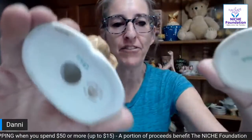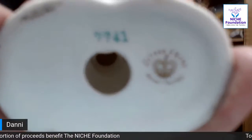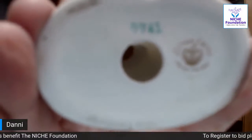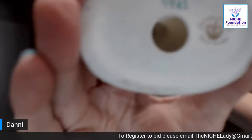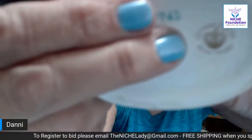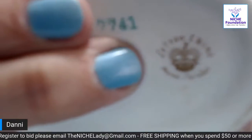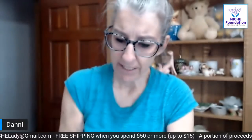But no, these are Lefton. These are marked Lefton. Vintage Lefton is very highly collectible now. I'm very, very amazed. Look at it. It wants to focus on that instead of showing you the mark. There we go. There you see. All right. So let's see.